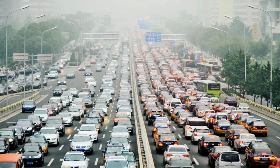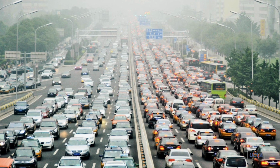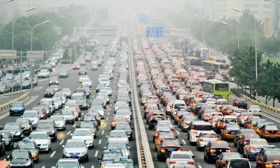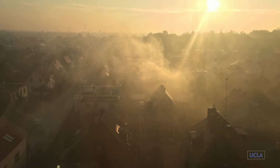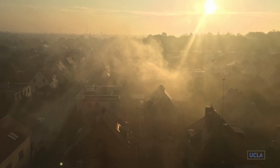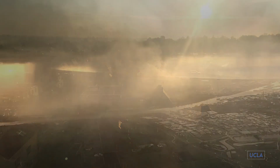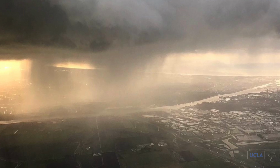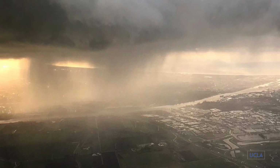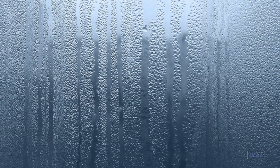They said, hey, cars spew out particulate matter. And this particulate matter, they're very, very tiny particles. They hover in the atmosphere. They hang there. Moisture clings to them. The more particles are in the air, the more moisture you get. And this can build up until there's so much moisture in the air that you can't hold it there, and so it rains.